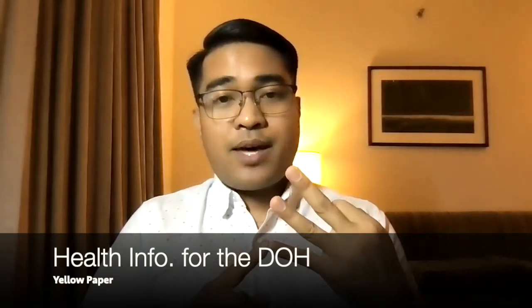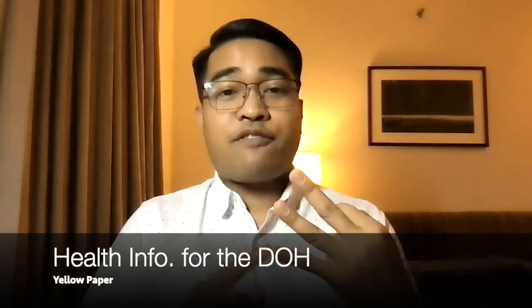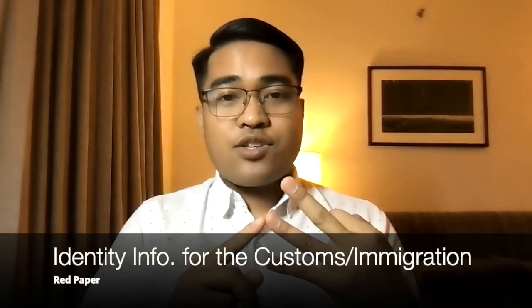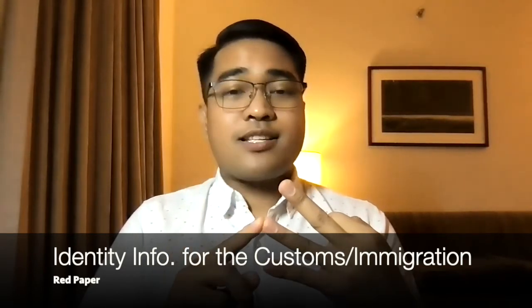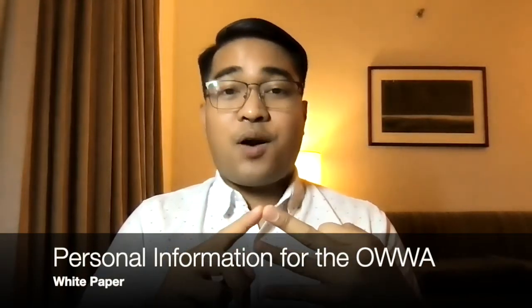You will be given three papers. One is a yellow paper, one is a red paper, and then a white paper. The yellow paper contains the information related to your physical health. So it's actually a paper for the DOH. The red paper contains your identity and passport information because it's for the customs slash immigration. And the white paper is for the OWA.